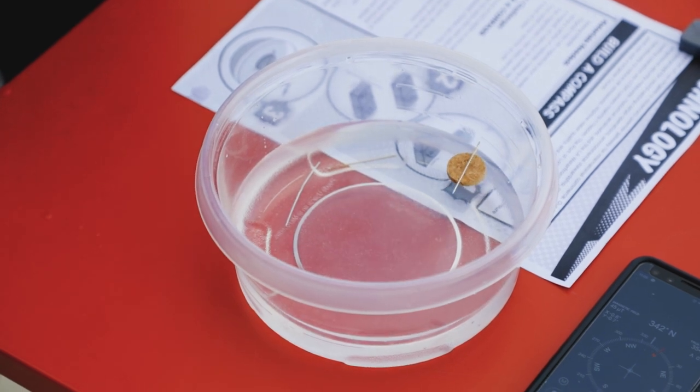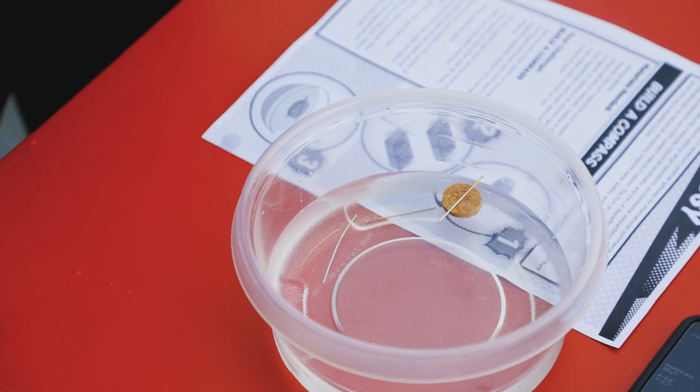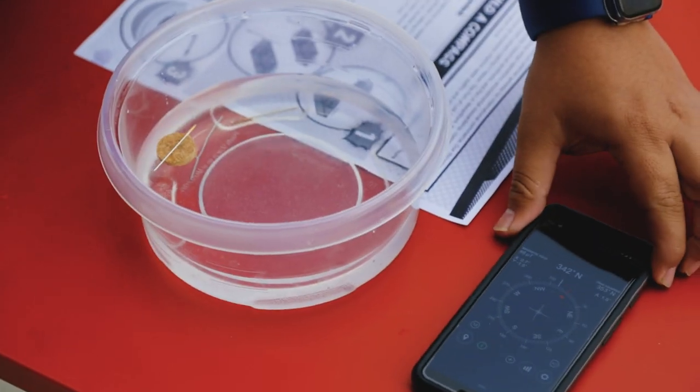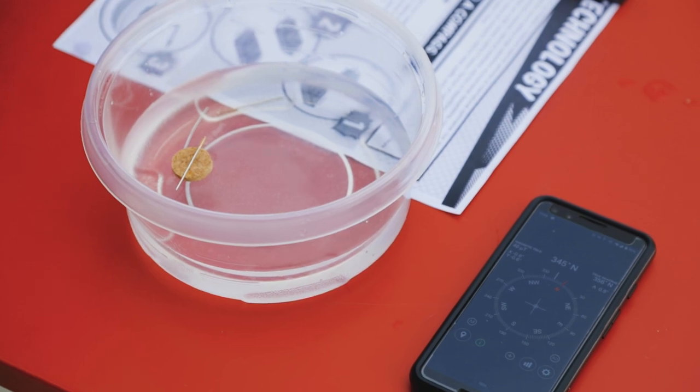So you can see it move. And now it has finally pointed to a certain direction. So the sharp side is pointing to the left, and the other side is pointing to the right. If we look at our compass, north is that way, to the left, and our needle is pointing to the left.